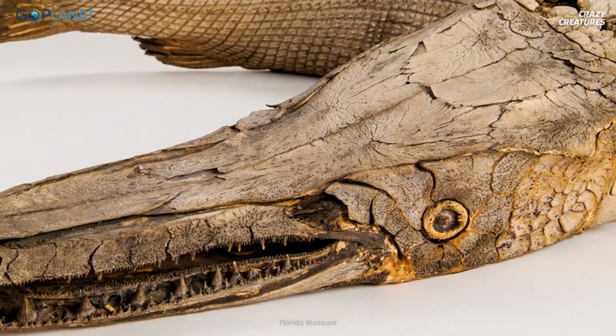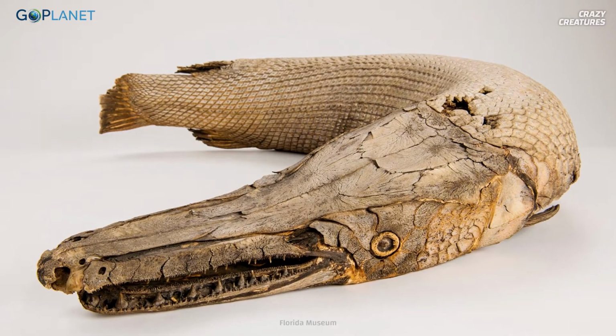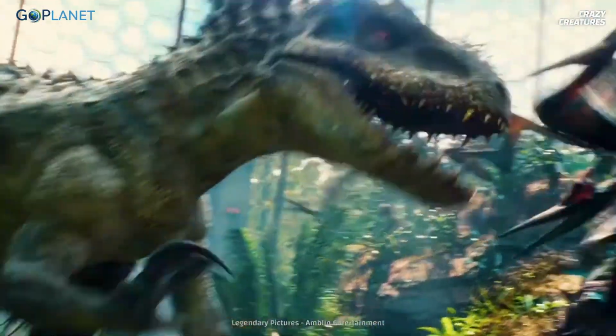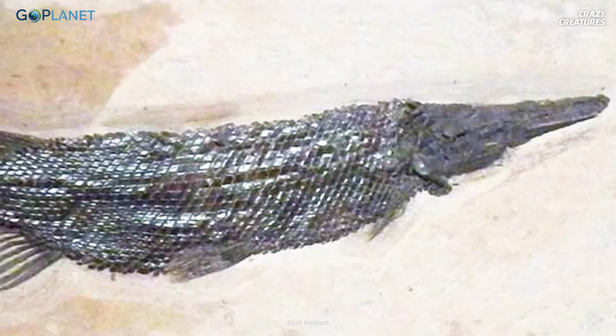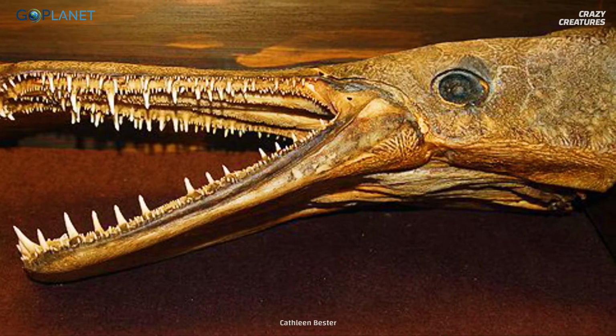Fossil evidence shows that alligator gars have been around for over 100 million years. Some fossils trace back as far as 215 million years, making them living relics from a time when titanic reptiles ruled the land. They are one of nature's greatest survivors, carrying the same design that's worked for eons.